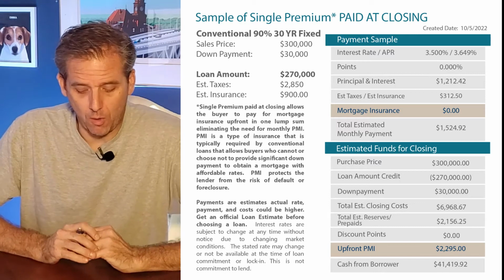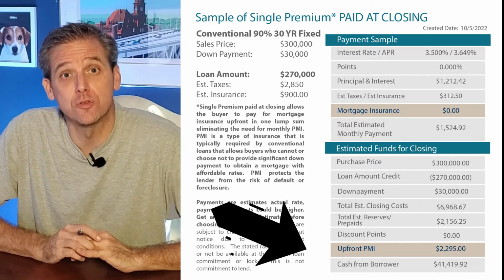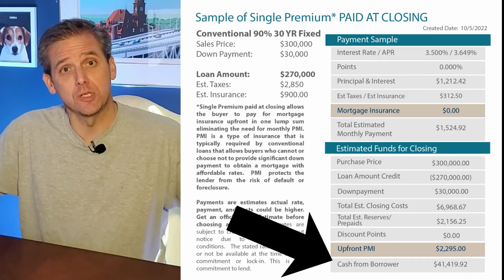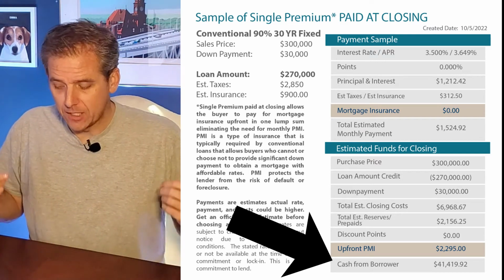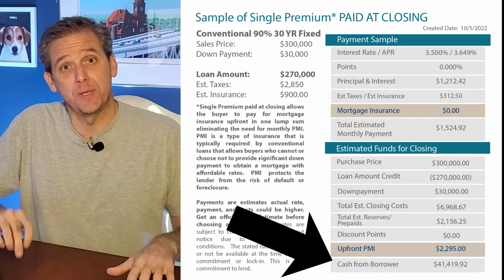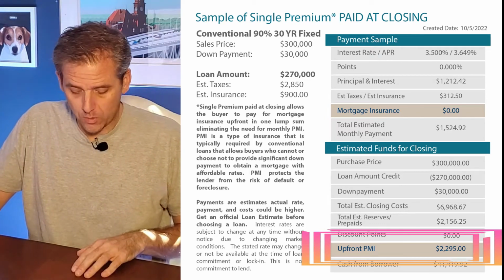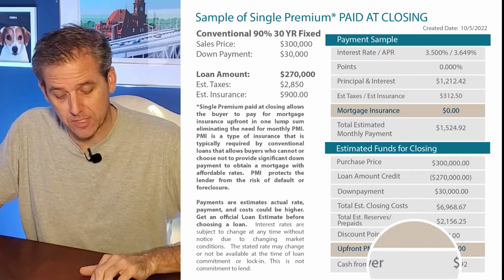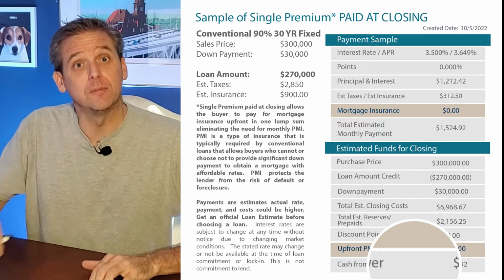All right, so going on down, it really doesn't hit us again until we get to the cash to close. So you're bringing your down payment to closing, you're bringing your closing cost to closing, you weren't able to get a credit for that. And on the scenario with the single premium mortgage insurance being paid outside of closing or with your down payment, you're going to bring $41,419.92. But remember, you have that benefit of a payment that's $63 lower per month.